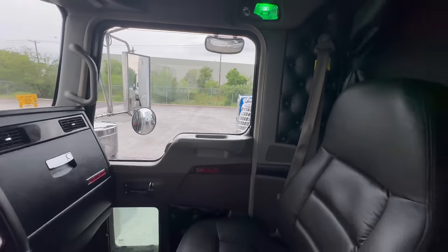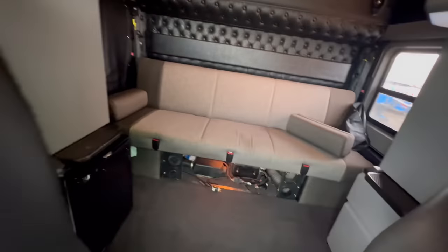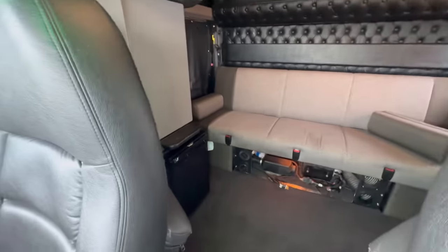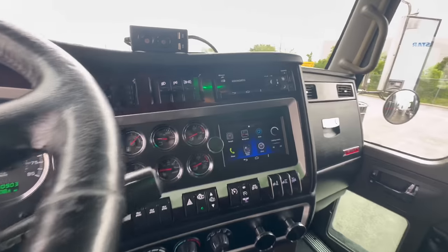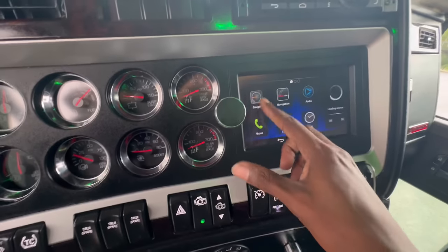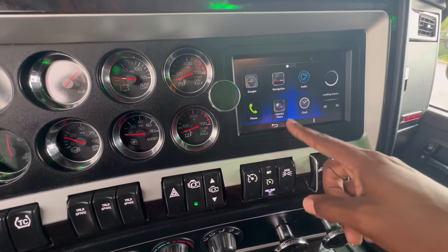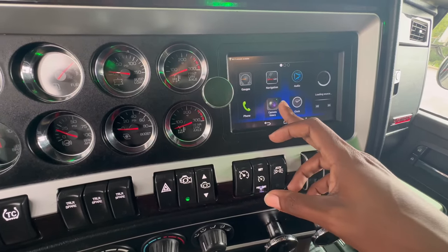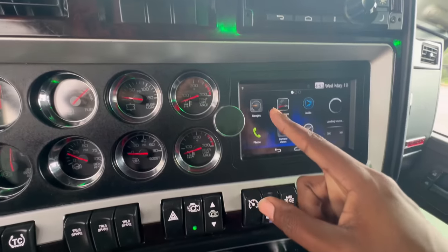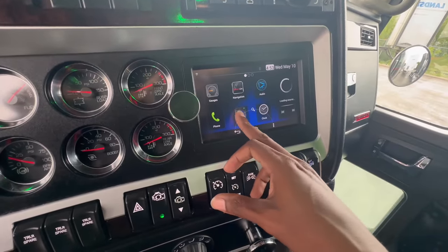Let's see what's back here in the sleeper. Uh-oh, there she is. Oh, look, there's the screen. Let's see, we got gauges, navigation, audio, phone, camera views. What the heck? Got cameras on here? Wi-Fi network available. Got the time and the date up there. Everybody needs that, right?